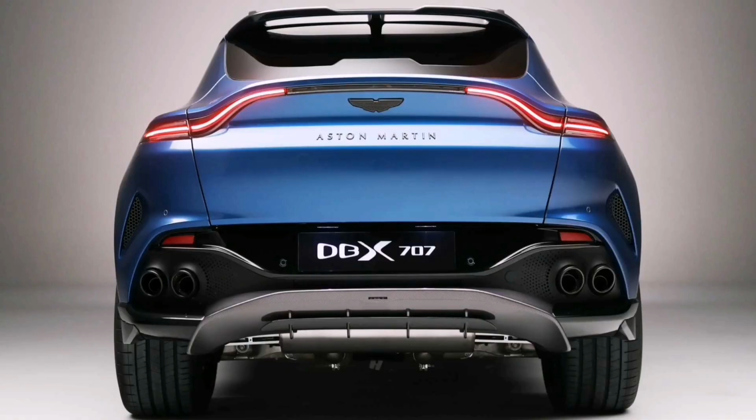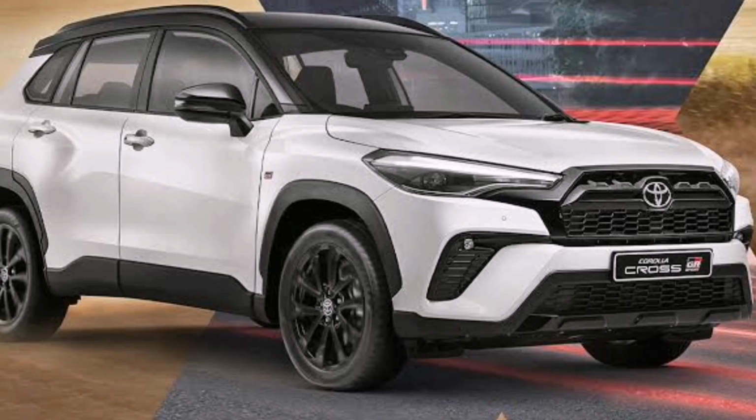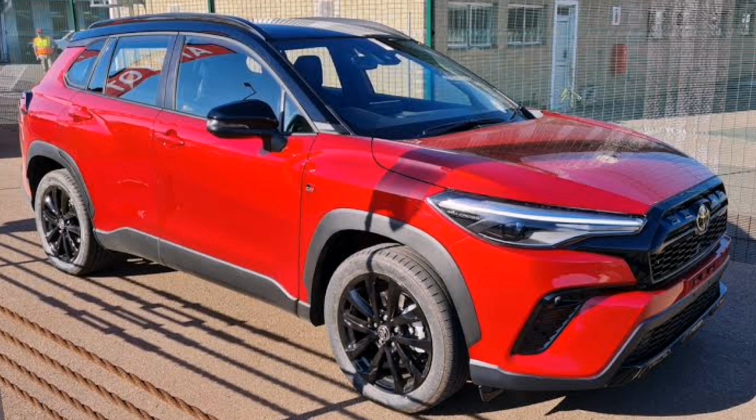But anyway, let's continue. Like the name suggests, this is a Corolla Cross, so it's not an SUV. It is crossing between a hatchback and an SUV or a high-bodied vehicle. Anyway, by now I hope you get me.